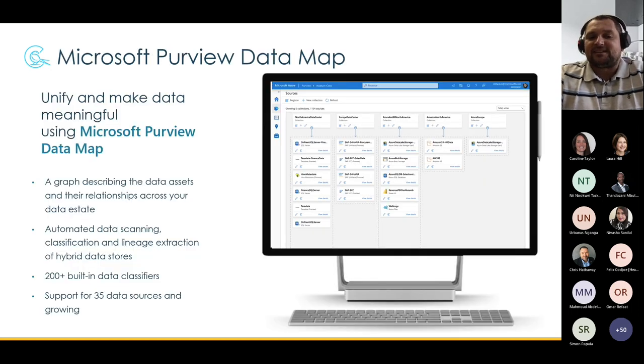So the first one under this category is Microsoft Purview Data Map. What Purview Data Map allows you to do is unify and make your data more meaningful, add visibility and displays of how your data in various locations is connected and the relationships of these data assets around your full data estate. It allows you to automate scanning of content of the various data locations to be able to then classify and determine what the content is of all these data stores and data locations.